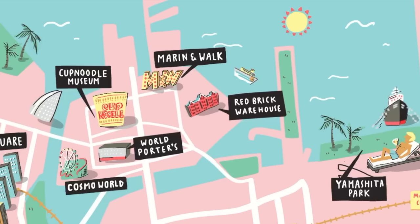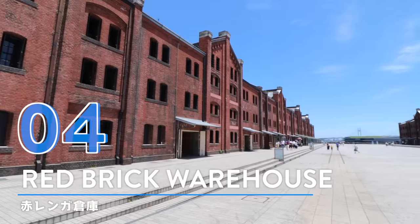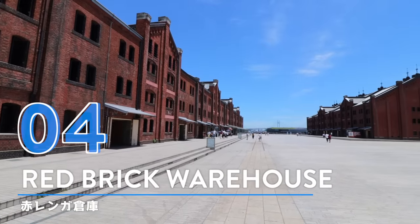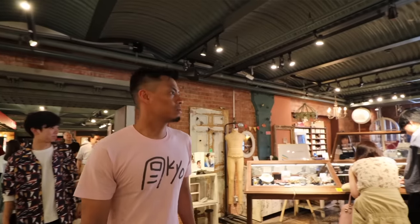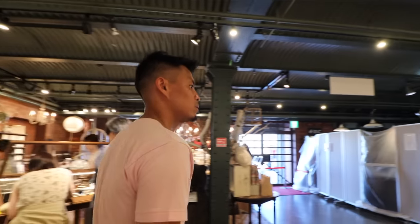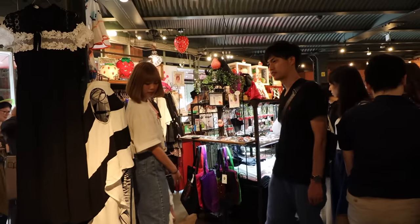Number 4, Red Brick Warehouse. So Akarenga Soko is known as Yokohama's Red Brick House. Back in the day, it used to be a customs building for all of the ships coming into port here in Yokohama. But these days, they've altered it, and now it's become kind of a mall, restaurant, and food court area. But what I found personally in terms of the mall, it's a lot of smaller boutique shops, so if you're into that, then definitely come here.